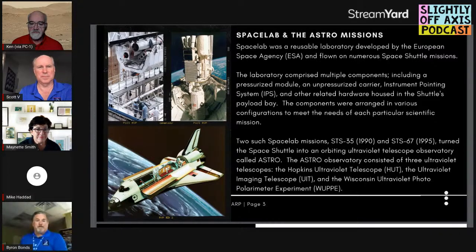The Spacelabs were not partial payloads or getaway specials or mid-deck payloads. They involved entire modules that took up the entire mass and volume of the cargo bay and most of the resources of the crew as well as the vehicle. And Astro was no different. It was a dedicated mission. It did have one other payload that flew with it, and there were other, not major, payloads that flew mid-deck, certainly. But Astro was a prime example of Spacelab. It really challenged all the systems and capabilities of the vehicle, of the crew, and of the entire program, including the hardware.